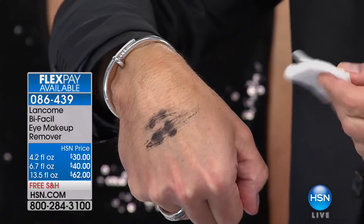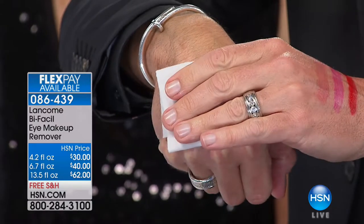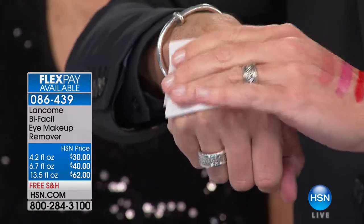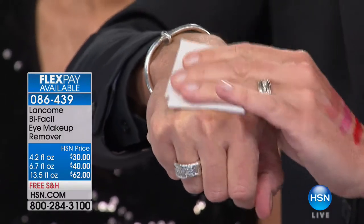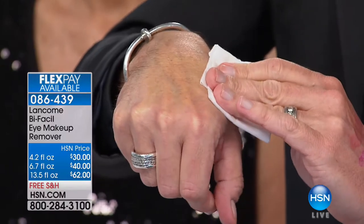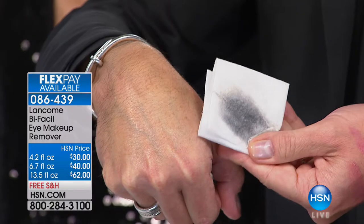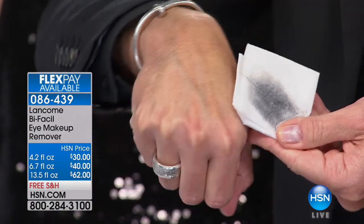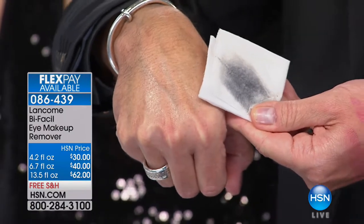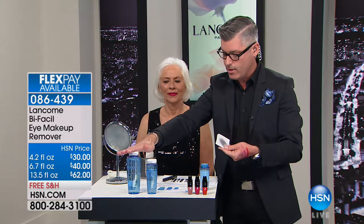Robert's going to show you how easy and effortless it is to remove your eye makeup with Bifacil. You put it on a cotton pad, lay it on your eye area, give it a nice little wiggle, and let it melt away all the makeup. Shake it up to activate it too, that's really important. When you get this home, it's a two-phase system, so you shake up the bottle, activate the two phases, apply to your eye, and whisk everything away. It feels great on your eyes, great for contact lens wearers.